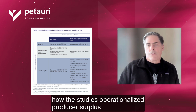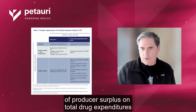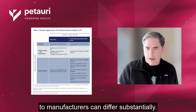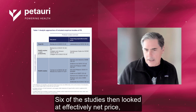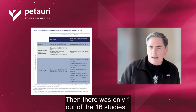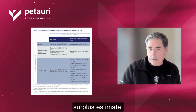The other key dimension is how the studies operationalized producer surplus. 10 of the 16 studies based their estimates of producer surplus on total drug expenditures, or list prices, and nearly all of these studies were from the US, where list prices and net prices, or true net revenues to manufacturers, can differ substantially. 6 of the studies looked at effectively net price, but only one of those is from the US. Putting these two dimensions together then, there was only one out of the 16 studies that estimates both a societal measure of consumer surplus as well as a true net revenue-based producer surplus estimate.